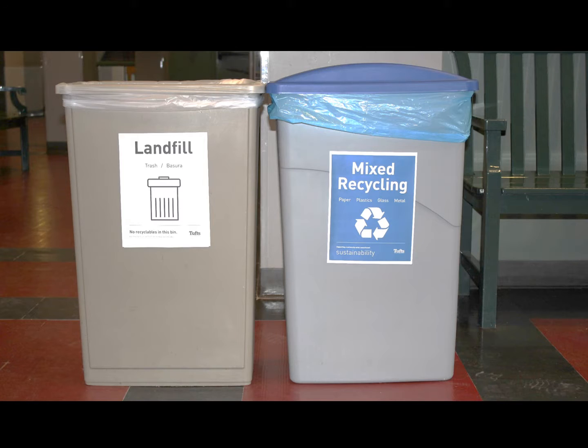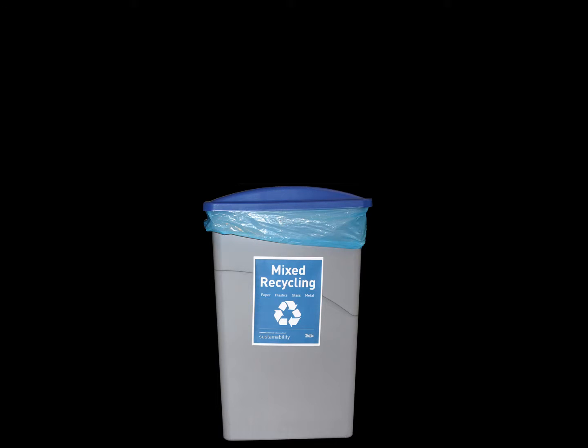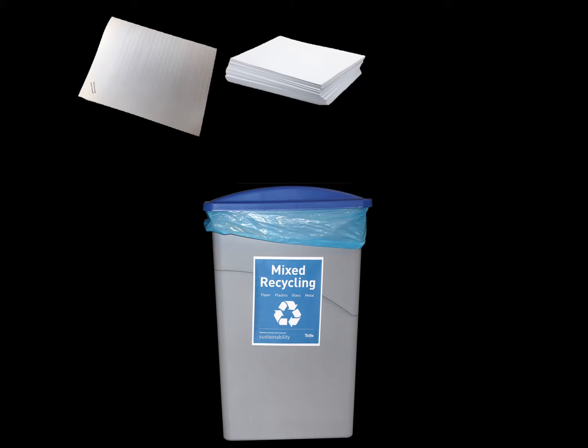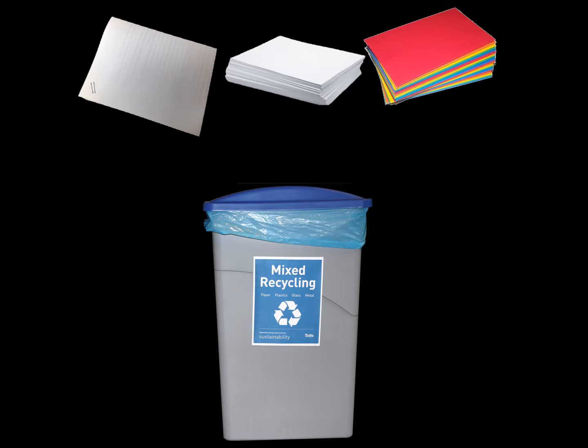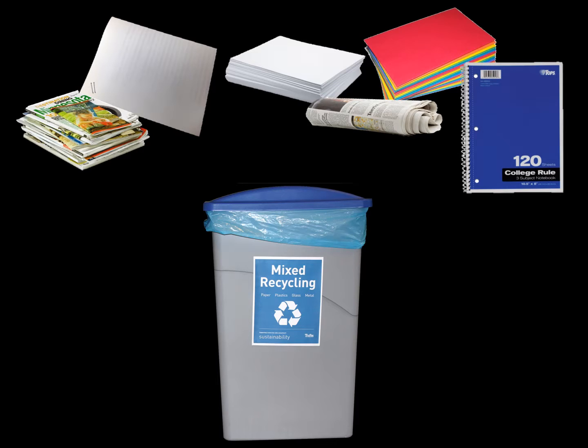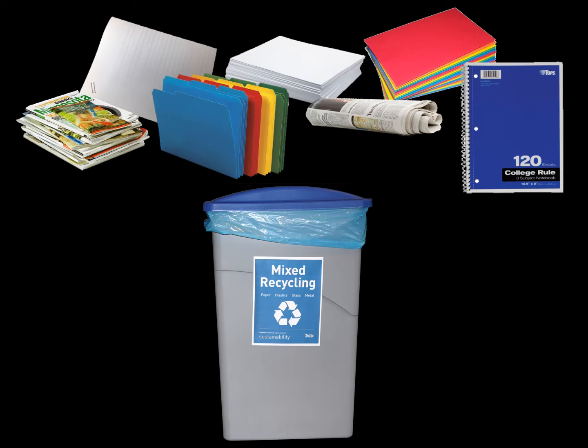Let's go through a quick refresher of what goes in each bin. We'll start with the mixed recycling bin. Here are some of the paper items that go in it. Paper, and you don't have to worry about taking staples out before recycling paper. Colored paper, glossy paper and magazines, newspaper, notebooks, and those with spiral or other bindings are okay to put directly in the bin, and folders.